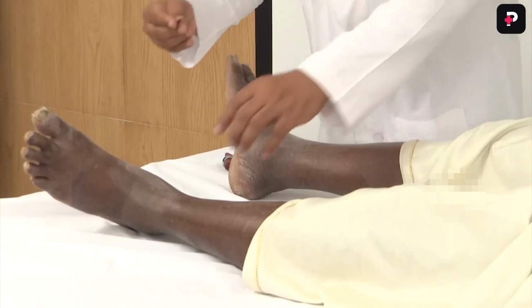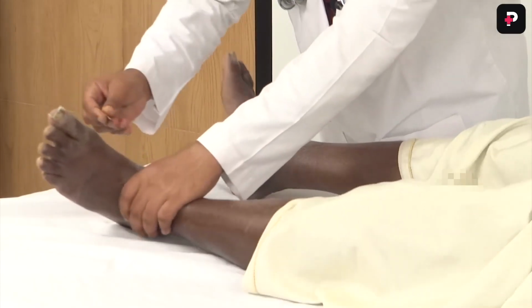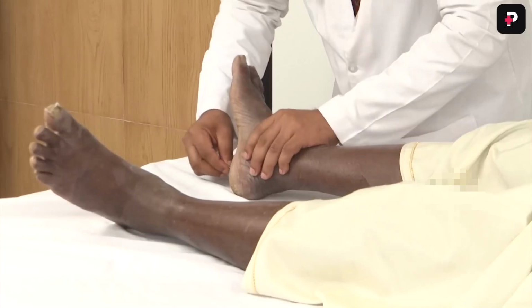Okay, right. Coming to the reflexes, superficial reflexes: corneal, conjunctival, cremasteric are normal. They are present, and plantar is bilaterally flexor. Abdominal reflex is also present. Plantar I will elicit again, very important. So plantar, let me elicit. Flexor, students, you can make out flexor.